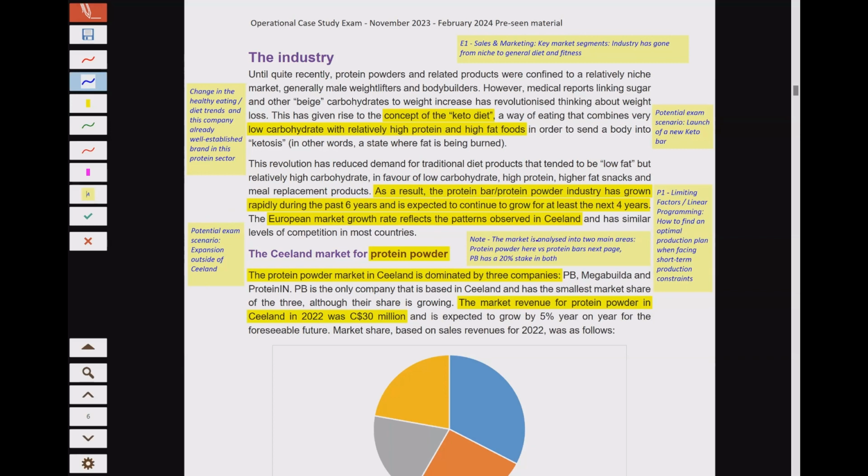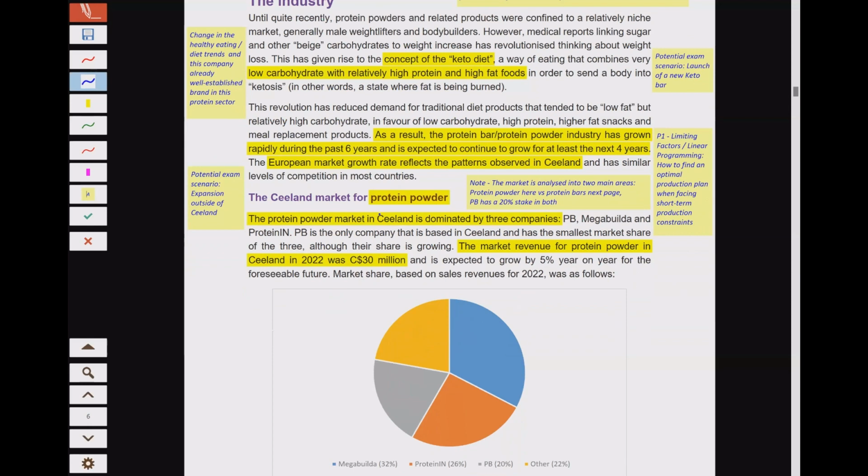Okay, yeah, so the market is in two areas, we're told, powder, bars, and there's 2 pages, and it is very long, this pre-seen. It's about 5 pages longer than the others. So it's a good job we've got 2 days to cover it. But yeah, so this is the powder. It can be hard when you're taking all this information in. So this is the powder market for our country, Sealand.